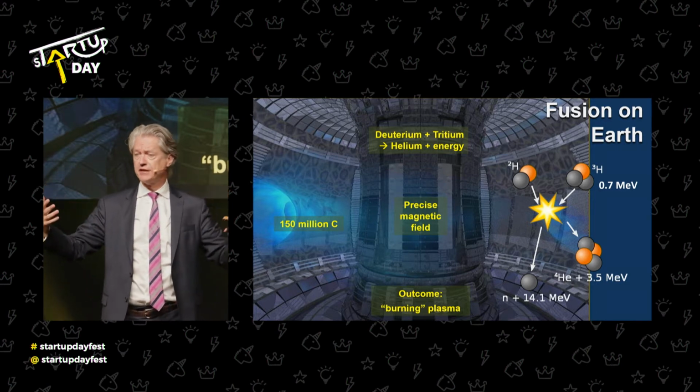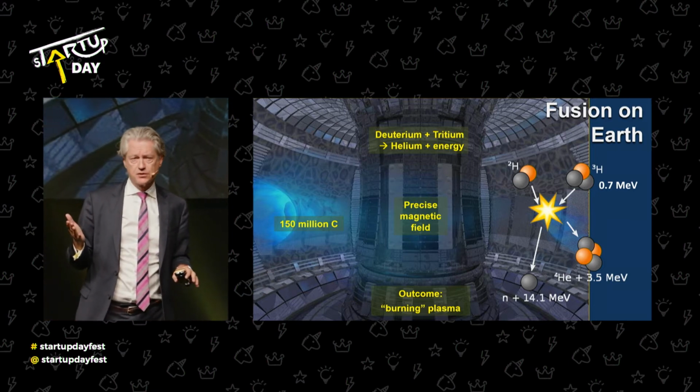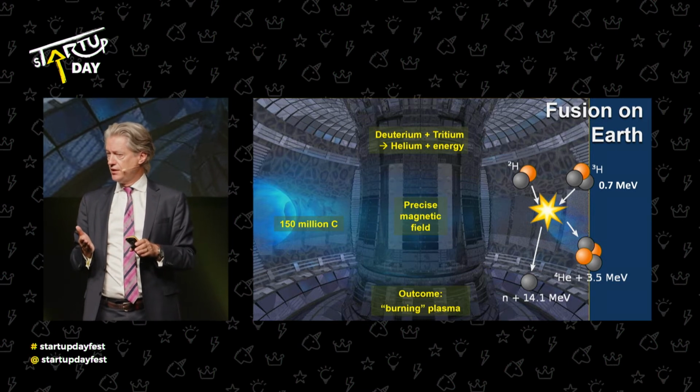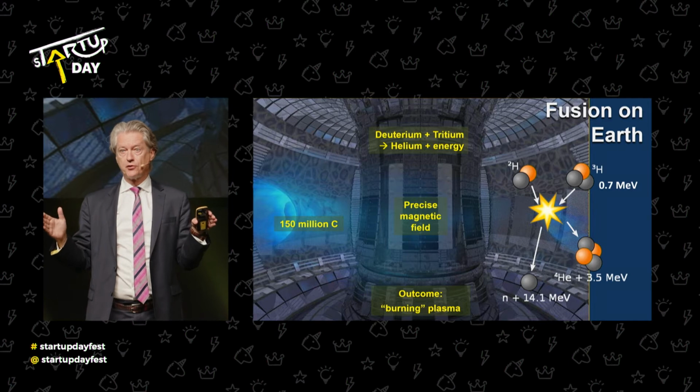That's the fourth state of matter. So this plasma gets heated to about 150 million degrees. That's 10 times the temperature of the core of the sun. So you say, that must be insane. How is that possible? All materials on Earth would melt from that.